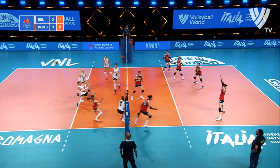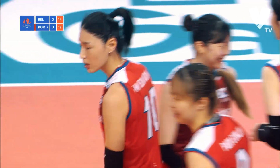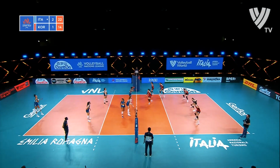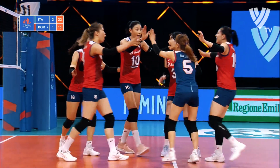All up to the grid behind, and Kim is all over that massive block, and she felt that. Top score for Belgium. Yeah, it does that much. Great job for that. That's a big hit from Kim.